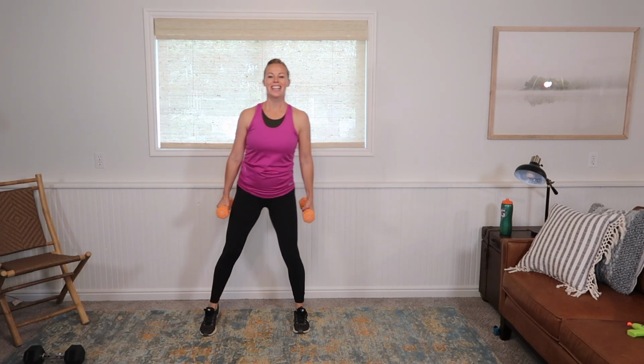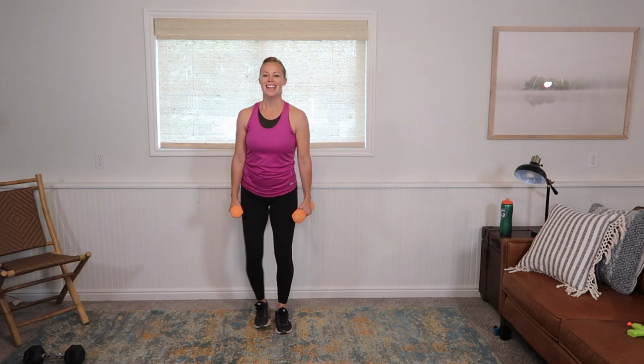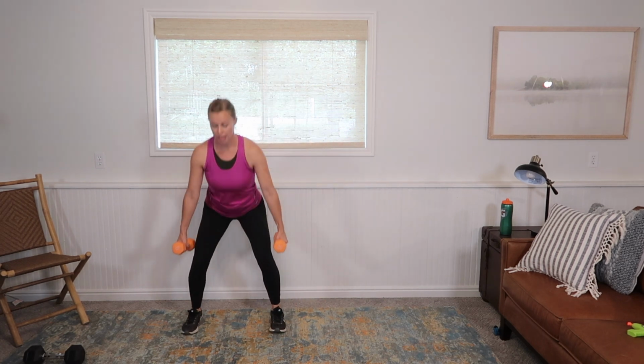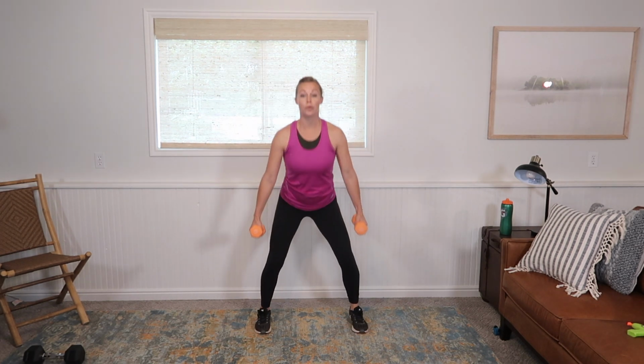Step to the left. Just a little bit wider than the shoulder width. Sit. Here, good. Step together. Here. Now, of course, you can add a hammer curl. I really want you to focus on that pelvic floor in this exercise. Oh, yeah. So you squat, then draw in that pelvic floor.